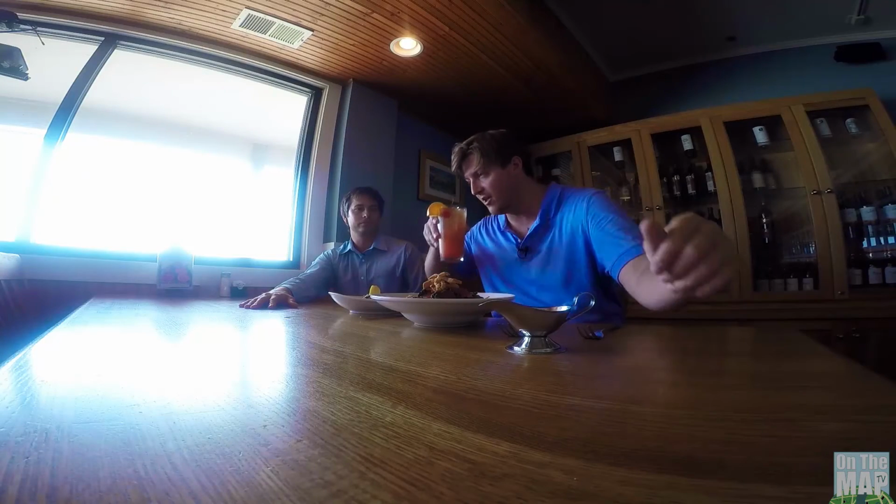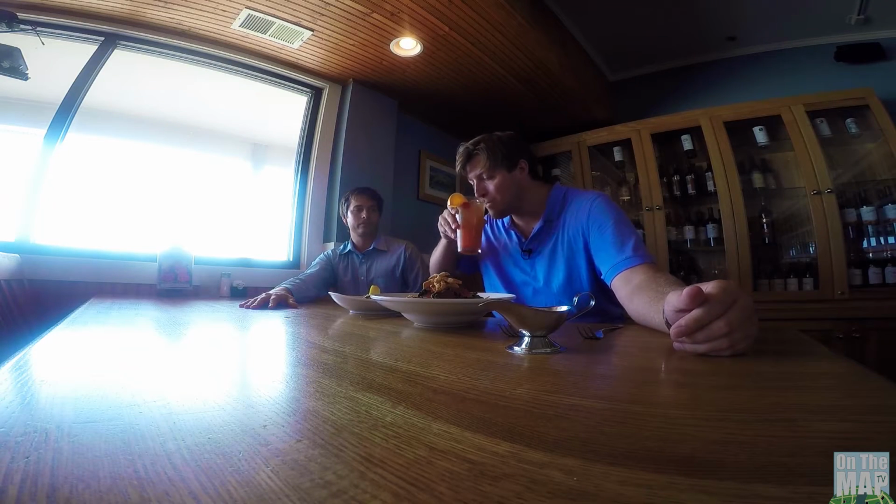It's good. It's mixed well. It's not too strong, all that rum in there. The vanilla flavor and the vodka definitely tones it down a little bit. The juices tone it down a little bit. But I guarantee you, two or three of those, and you will be a stumbling islander.